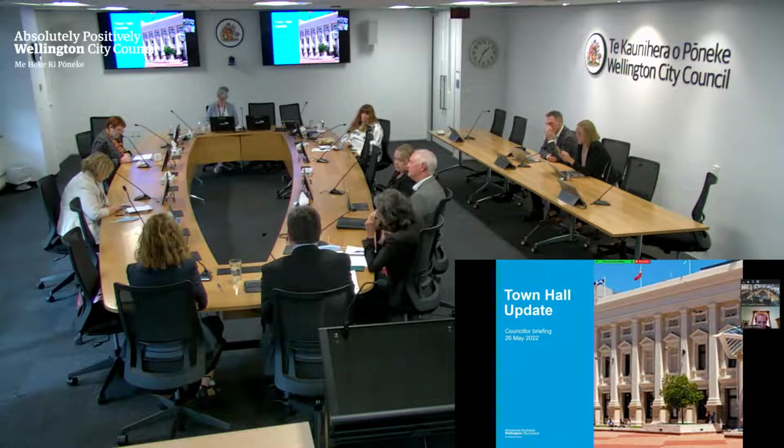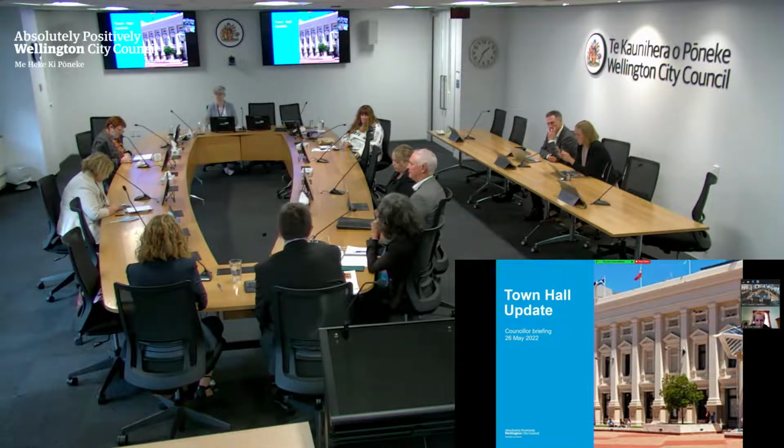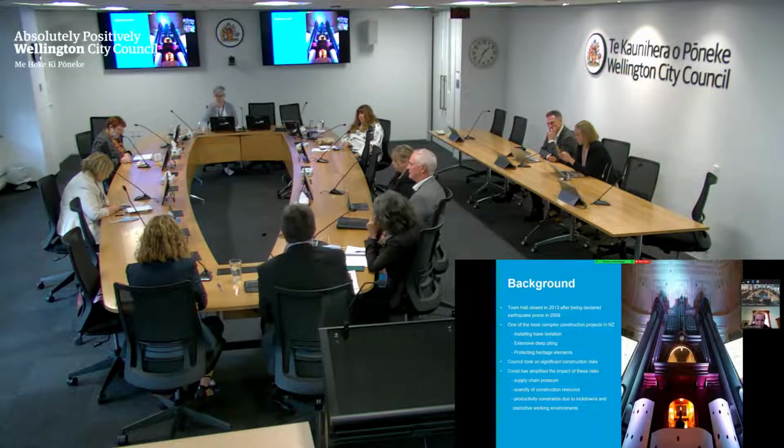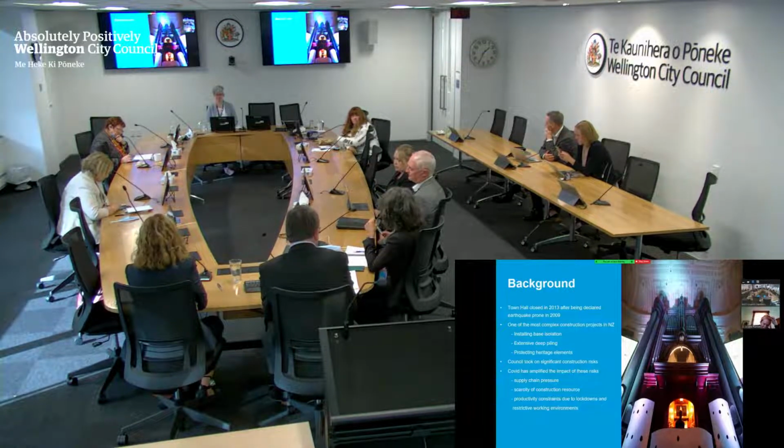So it's fair to say that this project is arguably maybe the most complex building project in New Zealand at this time, and certainly, as far as I'm aware, the most complex heritage building upgrade or strengthening project. It involves lifting and propping the building to install new base isolators. It involves extensive deep piling and also protecting and restoring the fabric of a Category 1 heritage listed building. We are essentially deconstructing this building, and until you go into the building to see the work going on, it's actually hard to fathom how complex it is.